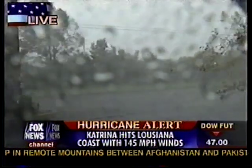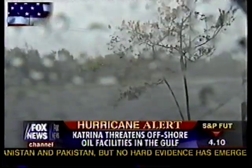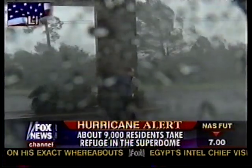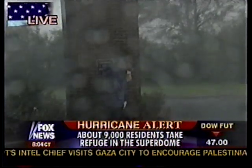Now, Mississippi aggressively was preparing for the worst. They actually brought in a number of ambulances from other states, from Texas and from Georgia, and the Red Cross has set up checkpoints. But you can see in something like this, if you're in trouble, I'm afraid to say you're pretty much on your own.